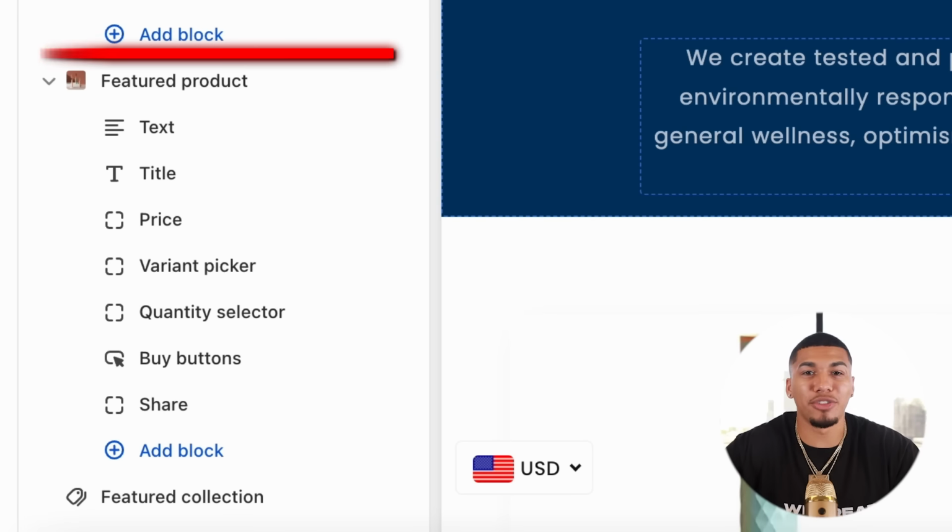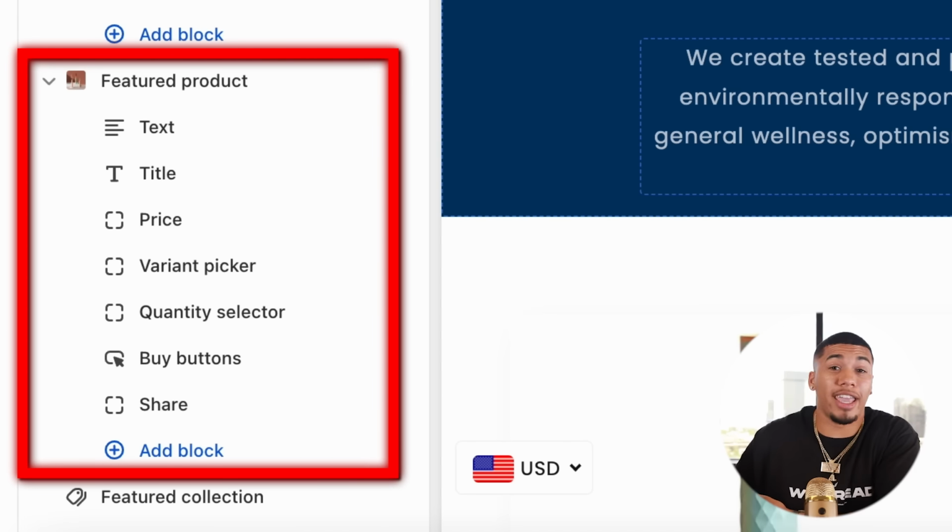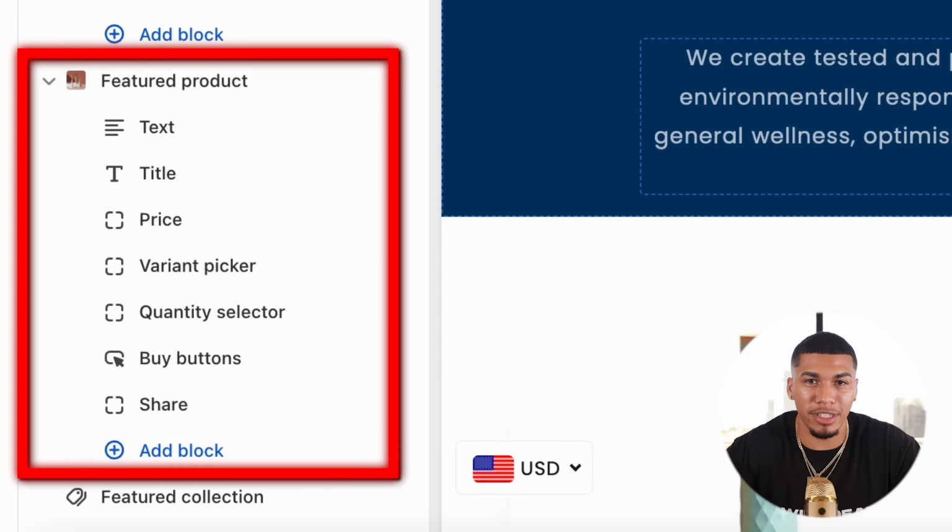Now the next section we add to our store is a featured product. And this is going to be the same featured product that we just imported from AutoDS. The reason that we add this featured product is because we want to enhance the customer's experience and make it as simple as possible for them to buy the product that they're looking for. So say a customer saw your advertisement, clicked shop now and went to your product page, but then they clicked on the home page because they wanted to look around. Well, that same product should be on the home page so they can come right back to it at any moment, buy it, and put more money back in your pocket.